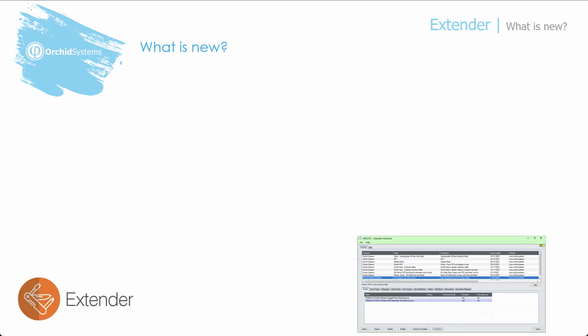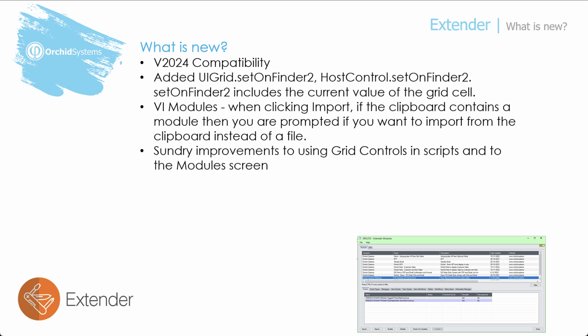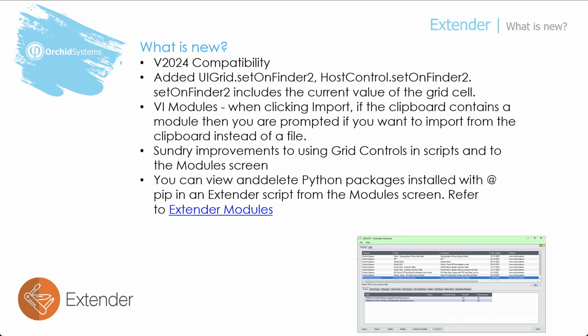What's new in Extender? Compatibility with version 2024, and a reminder that if you are upgrading to 2024, you just need to upgrade Extender. Your scripts should work automatically. Obviously, good practice is always to test and upgrade, but you don't need to recompile or redo your scripts. A whole lot of the other improvements are more designed for developers, and we are not going to go through them in detail now. But a reminder that we added these functions or changed them based on requests from your teams, from your developers. If you have any question, you're not sure how to do something, send us a question and we can point you in the right direction or add new resources to Extender if required.